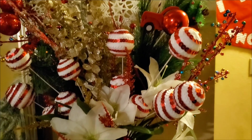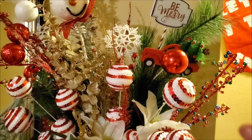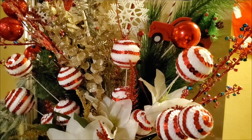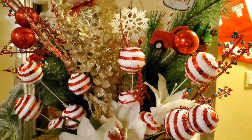But I just wanted to show you guys, this is so cute. And a lot of things I got from like Dollar General, Dollar Tree, and Michaels. And I might have got a couple things from Ross. I believe these came from Ross. So yes, and just accumulation of things over the years.